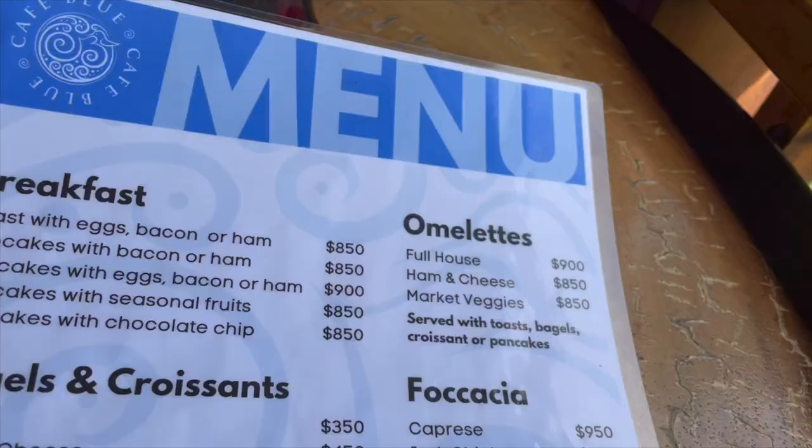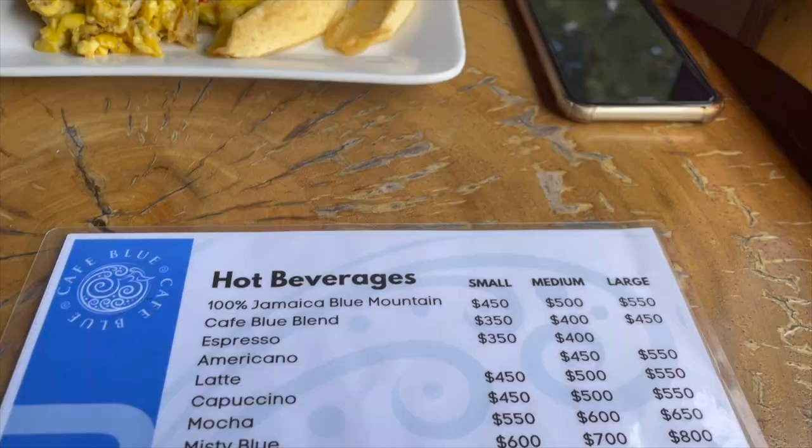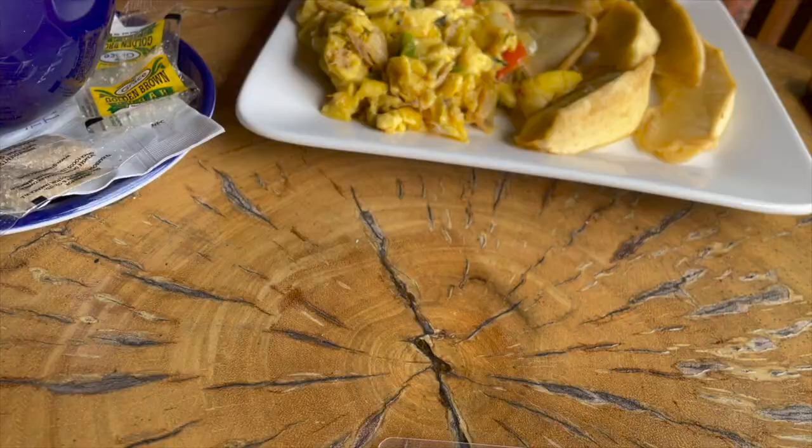So there are two restaurants here. So this is Cafe Blue's menu. It's more of a continental breakfast type thing. She's already gone ahead and has breakfast. She got ackee and saltfish and fried breadfruit, and what's that?